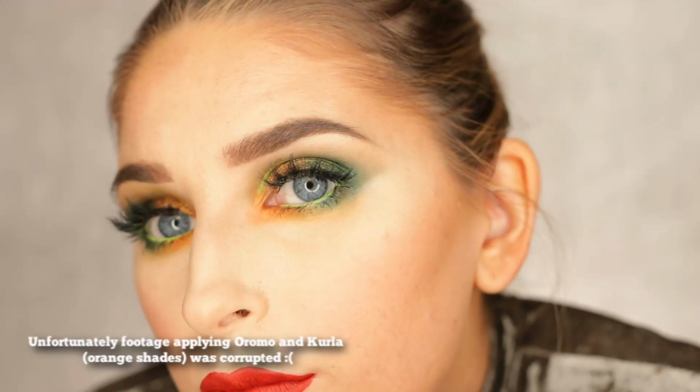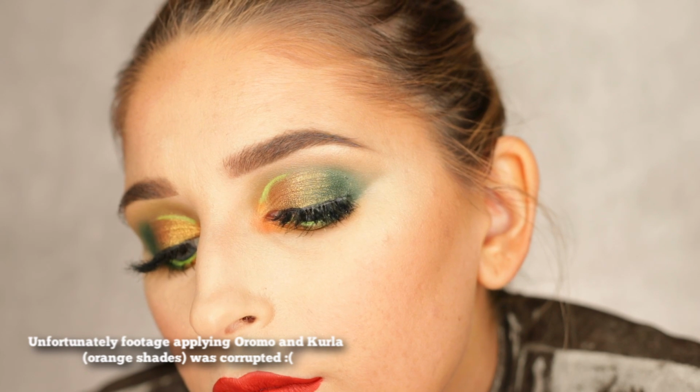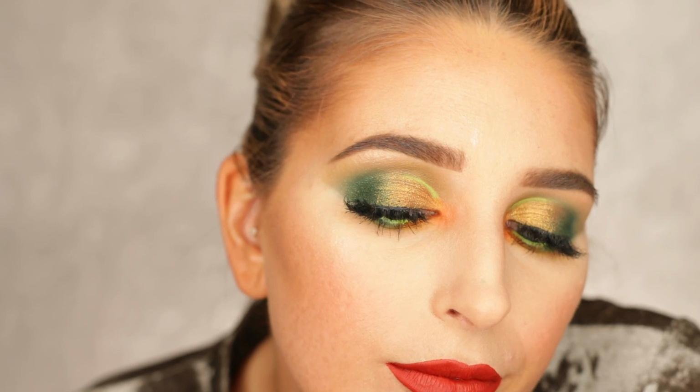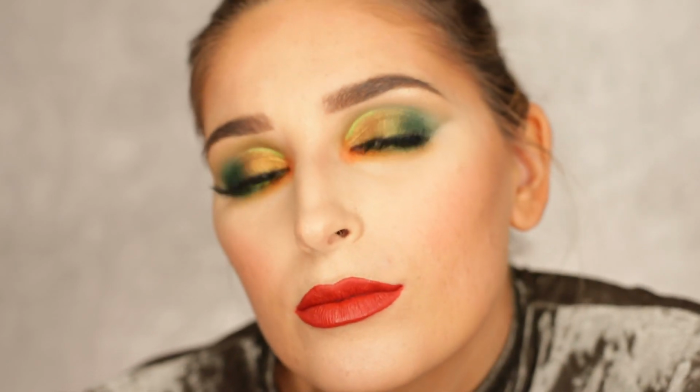Alrighty guys, so this is the finished look. Let me zoom you in so you can have a look at the close-up of the eyes. Oh, I just love how it turned out in the end. The green liner looks popping and really nice. And I just love the bronzy tones. It's really pretty, and I feel very fall-esque, even though we're coming into spring in Australia. But that's okay, I really enjoy it. It's nice to do a colored inner corner rather than just a shiny white. So I love that aspect of it.